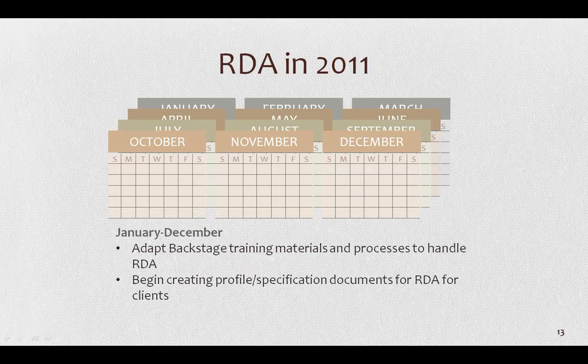After the test, we began further internal preparation for RDA implementation, including improvements to training materials, creation of workflows, and other documentation.